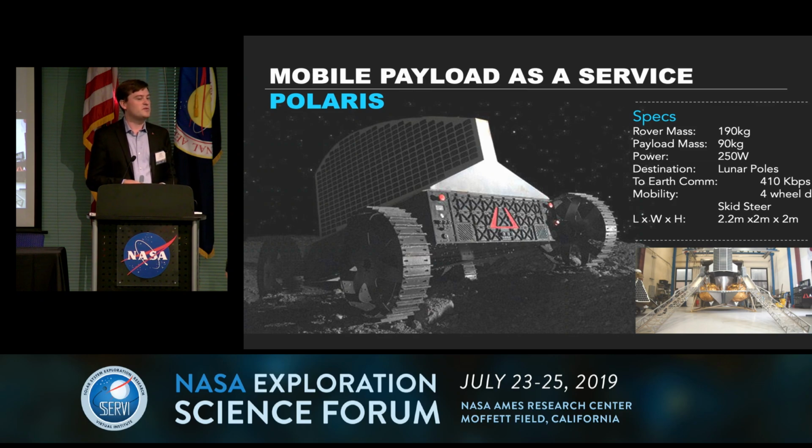We typically do a 4-wheel skid steer approach for the vehicle, so it drives like a tank. We do that for simple reliability, so fewer actuators, fewer places to fail. We just want to deliver and drive across the surface.